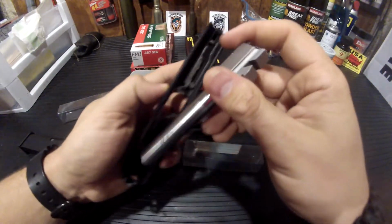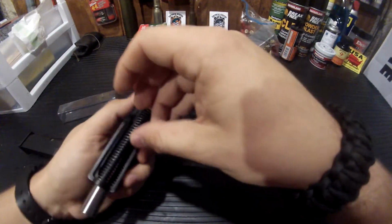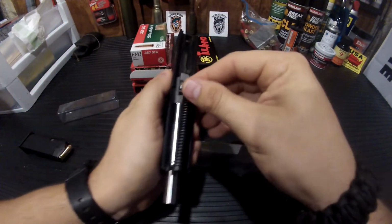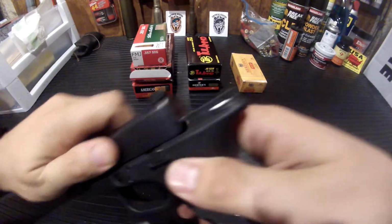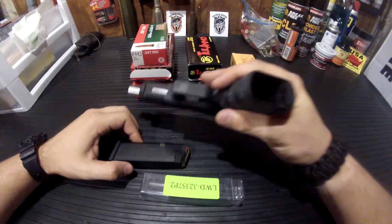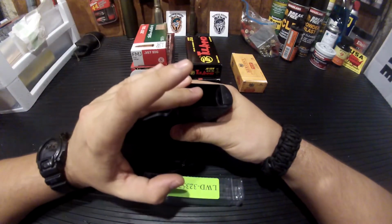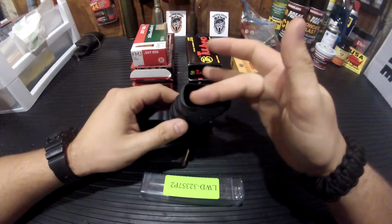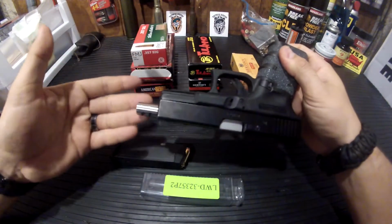Alright, so conversion barrel, it's just plug and play. And as well as buying the conversion barrels, you're going to have to buy the magazines, which for Glocks are outstanding because the 19, 23, and 32 all drop in ready. So you just have to buy new mags to correspond to the barrel.